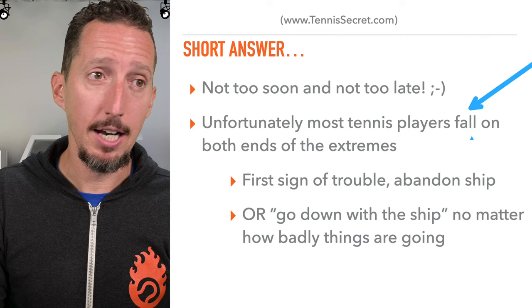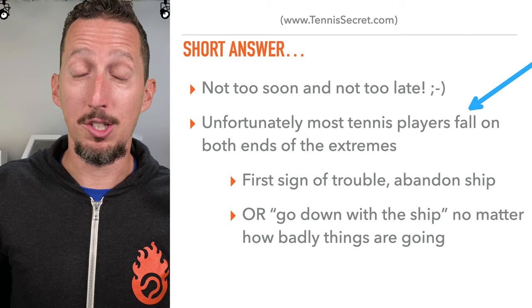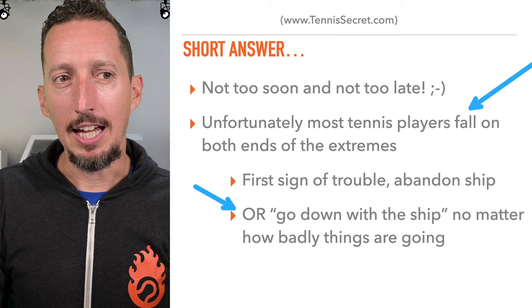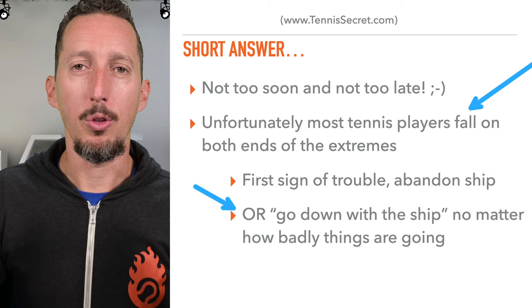Either at the first sign of trouble, the first time they lose 2 or 3 points in a row, they're like, oh no, this is not working. I need to do something totally different. Like, I'm an aggressive baseliner, but I just lost 3 points, so I'm going to start serving and volleying. Or, and I feel like this is more common, tennis players only have one flavor, and no matter what's happening, even if it's 0-6, 0-5, they're still doing the exact same thing they were doing at 0-0 at the beginning of the match. So those are the two extremes that we want to totally avoid.